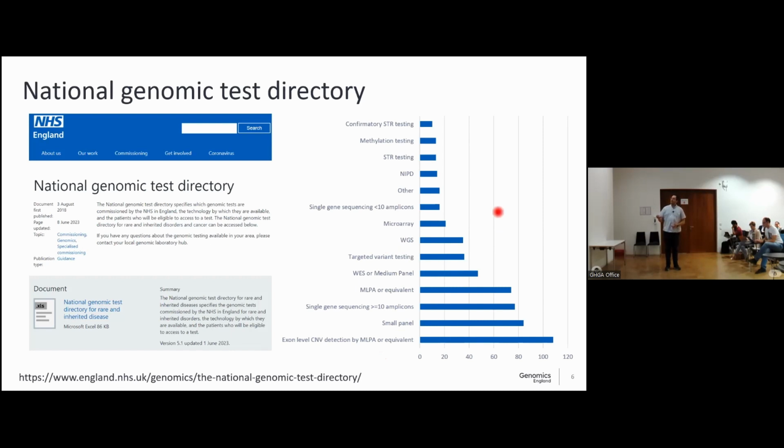Currently, while the number of indications is just under 40, maybe 5% of tests that are genomic tests are whole genome sequencing tests. There will be many panel tests and MLPAs and FISH and things like that. Cool.